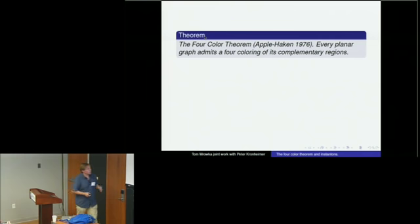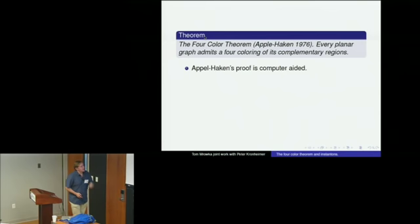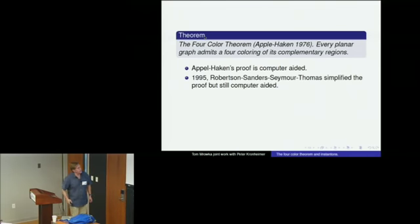This is the four-color map theorem, proved by Appel and Haken in 1976, 50 years ago. 40, sorry. Whatever, 50 sounds better. Every planar graph admits a four-coloring of its complementary regions. The only kind of proof that's known today is computer-aided. That was quite controversial when it first came out, and their 1976 proof was simplified quite substantially. I don't remember exactly the numbers, but Appel and Haken's proof reduced it to checking that some 2,000-odd graphs had to be excluded.